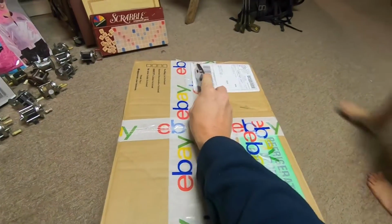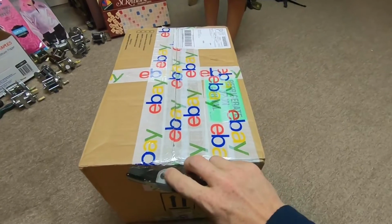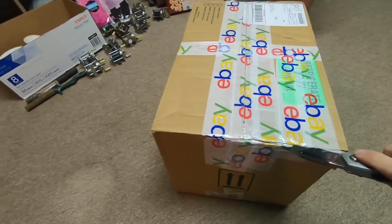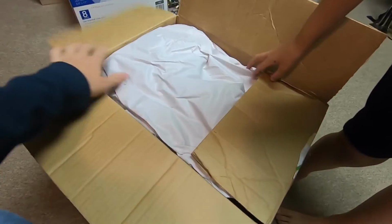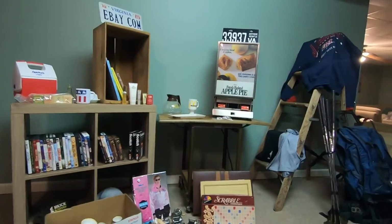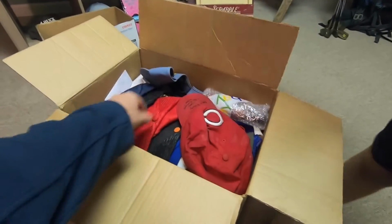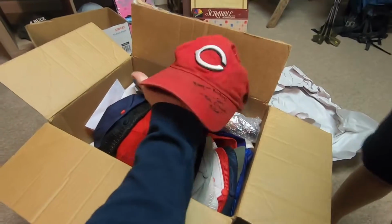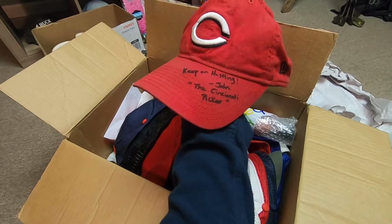And I had the idea, since Lonnie's all about, I think I've heard him say before, fortune favors the bold. Here's the buy. Turner's going to help me open it before we take a look at the rest of our yard sale finds. All right, can we pull that off? All right, so there is the Cincinnati Picker's hat. It says, "Keep on hustling, John, the Cincinnati Picker."